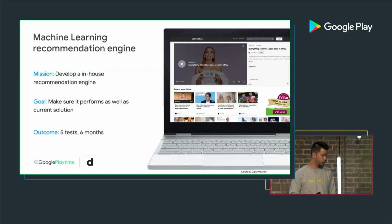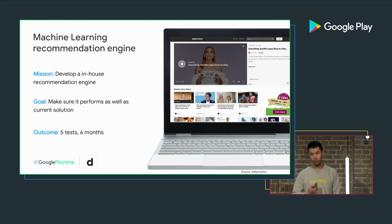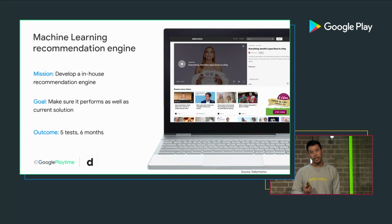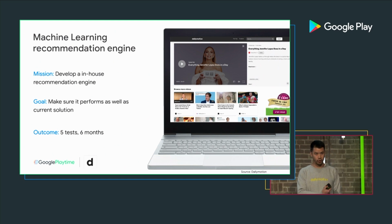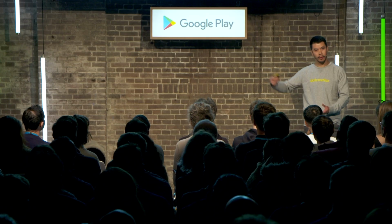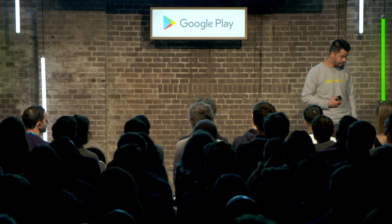I wanted to take a concrete example of a journey for a major release, which is our machine learning recommendation engine. We used to use a third-party engine from our previous product, and we decided, thanks to the scaling of our data team, to build our own. The first goal of this in-house engine was to measure if it could perform as well as the previous one. So it's the foundation. And based on the foundation, we could actually experiment and try to improve it.